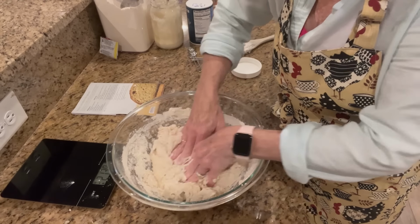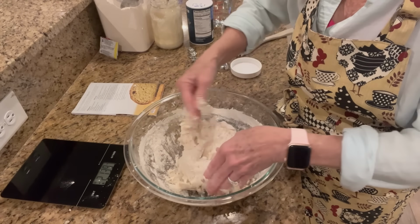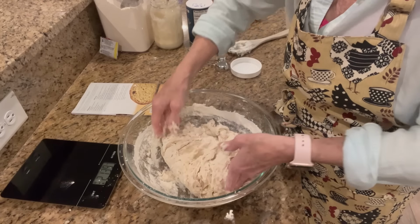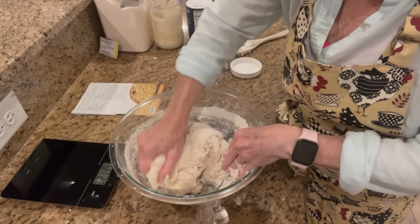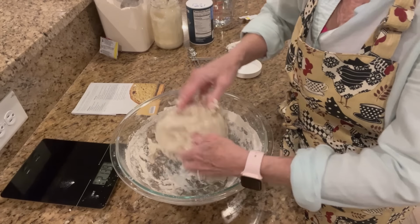This particular recipe actually makes 2 loaves, and I can tell you that they don't last 2 days when everybody is home from college. They love to toast it. It's delicious toasted with a little bit of butter and some honey on it.